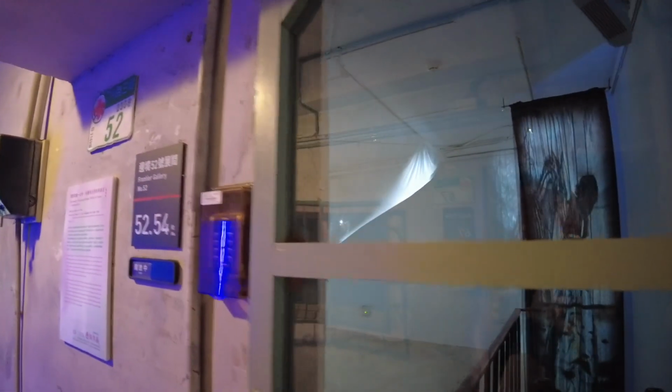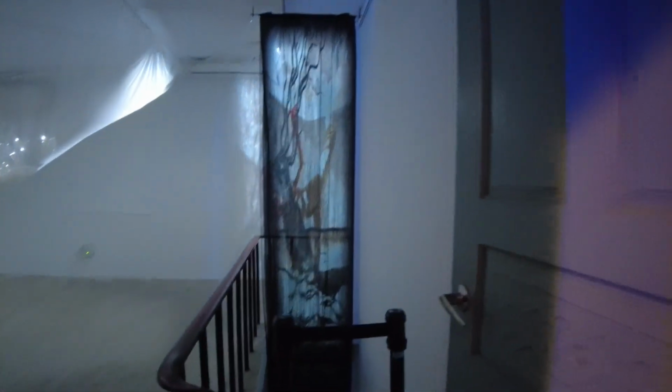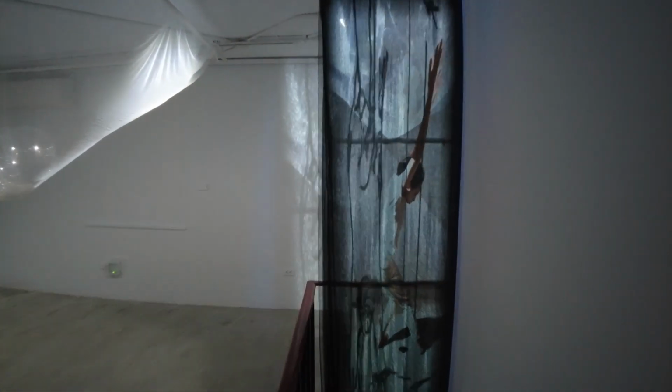What is in there, man? Is that open? That's not open, that. It is open. Look at this. Said it's creepy, and look at this thing, man. Dancing on the wall.